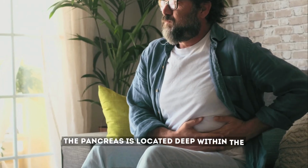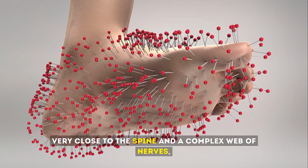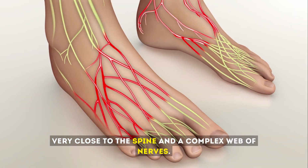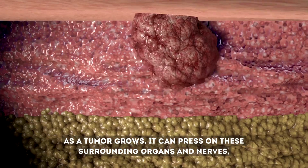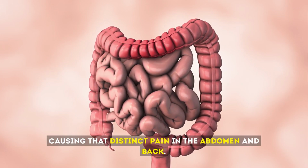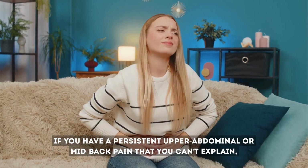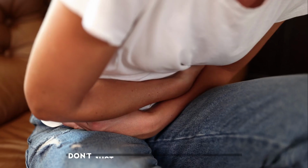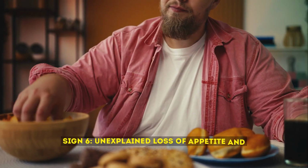The pancreas is located deep within the abdomen, very close to the spine and a complex web of nerves. As a tumor grows, it can press on these surrounding organs and nerves, causing that distinct pain in the abdomen and back. If you have a persistent upper abdominal or mid-back pain that you can't explain, don't just assume it's a pulled muscle. Sign 6.